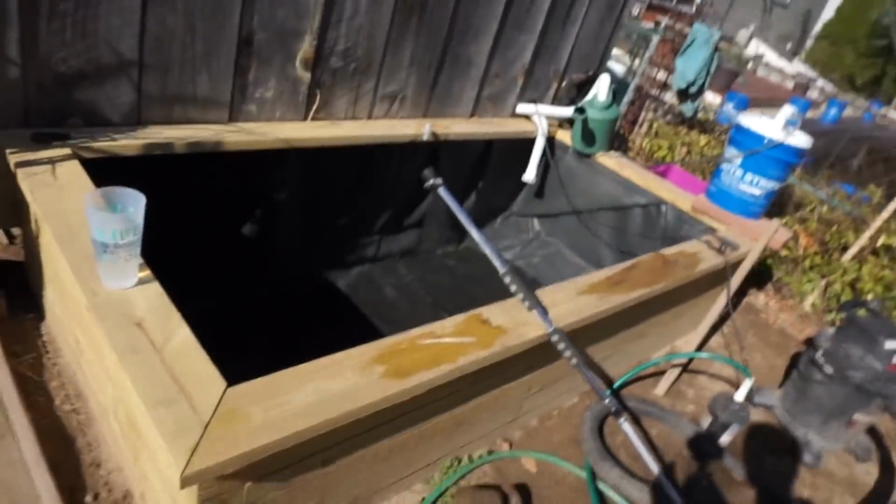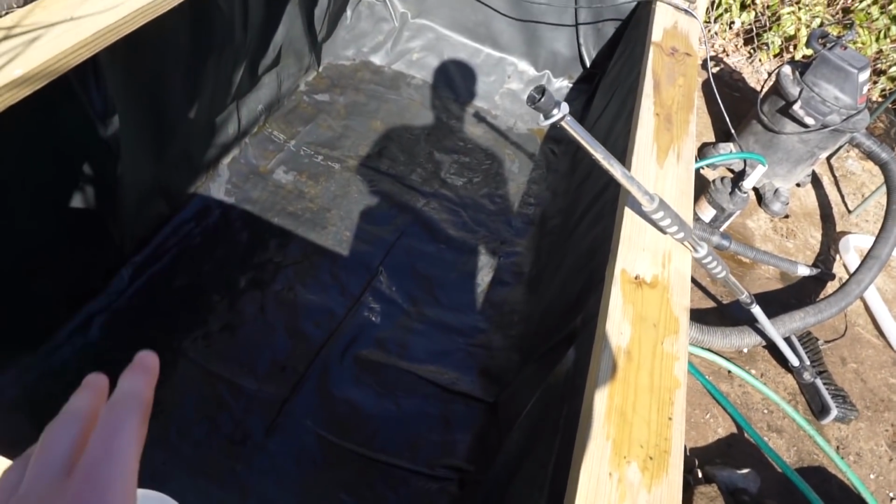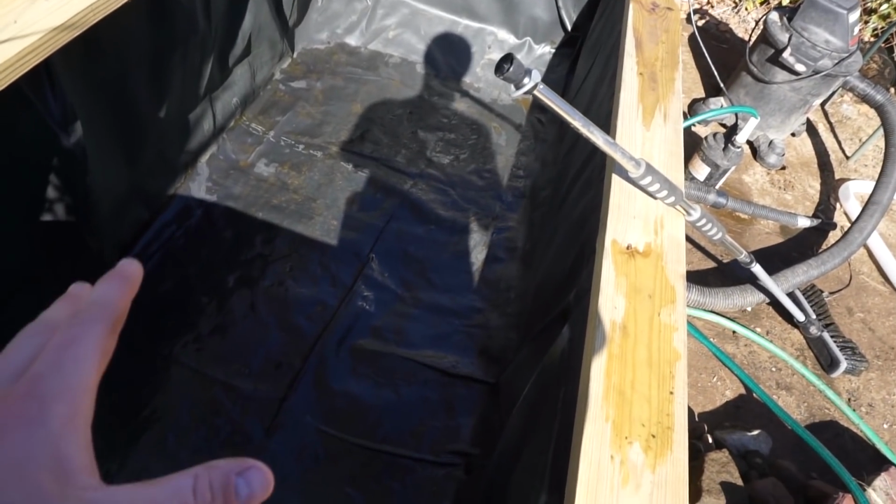So right after I cleaned those 3 pieces out in the driveway, I popped back here and with the wet vac, I sucked up all the rest of the green stuff that was in here. So this is pretty much 95% clean. That's as best as I can get it. So this is all set, ready to get filled up again.